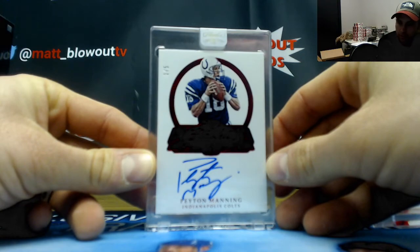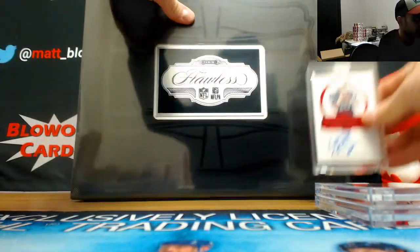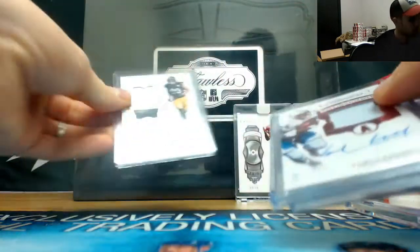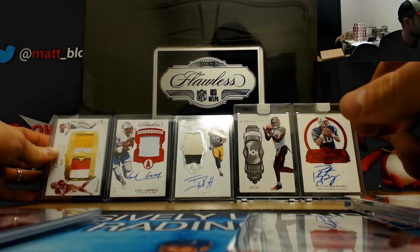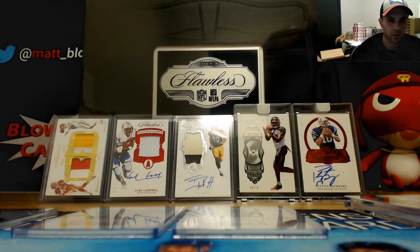Peyton Manning, 1/5. All right, Nick, number one pick is you, buddy. Go for it. Let's roll through this quick. Manning goes 1. Got it. SoCal 2.